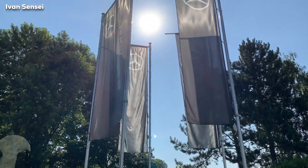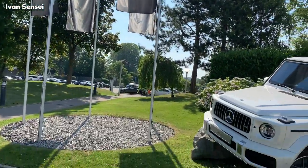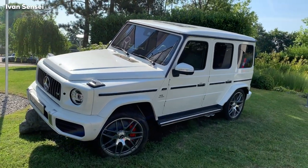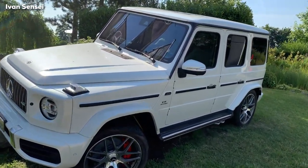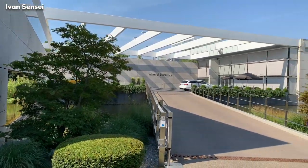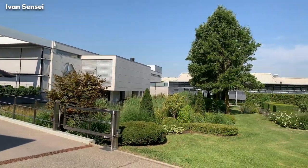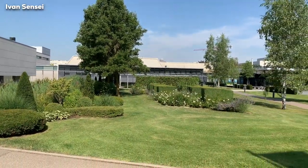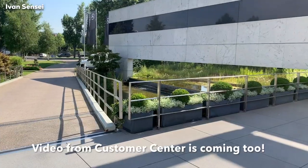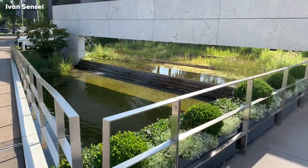So beautiful surroundings here in Sindelfingen area. You can see the white G63 AMG, beautiful, sitting there on the rock. And you have a beautiful entrance in this center of excellence, a lot of greens, a lot of nature. And also next to the center of excellence, you have the Sindelfingen Kunden Center, which is the customer center. And also here is the biggest Mercedes factory.